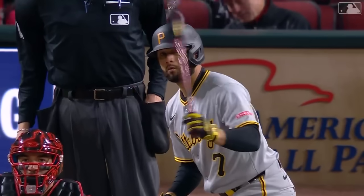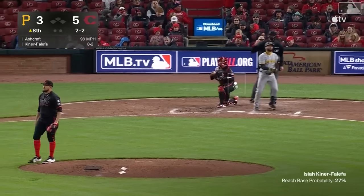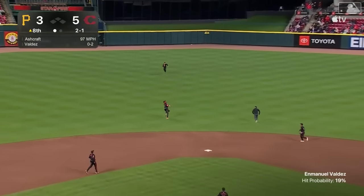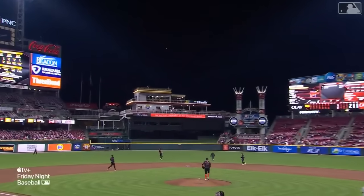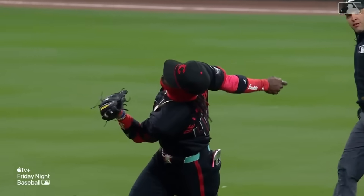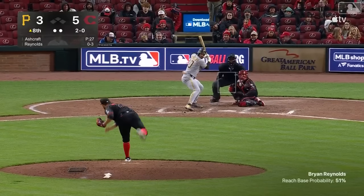Isaiah Kiner-Falefa leads things off for the Pirates. They're trailing by a couple of runs. Swing and miss. Just a rare back 98 from Ashcraft. This ball is popped to shallow center. De La Cruz goes out, makes the catch over his shoulder. And he tracked that thing like it was nothing. And he made the catch in stride in very shallow center field for the second out. 2 up, 2 down. Brian Reynolds 0 for 3 today.